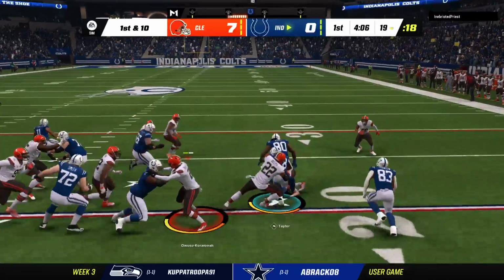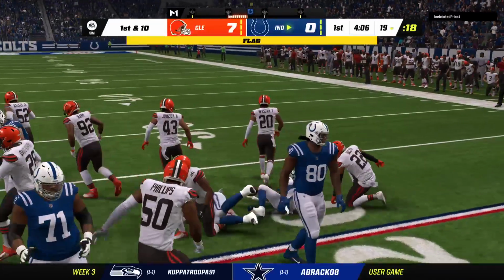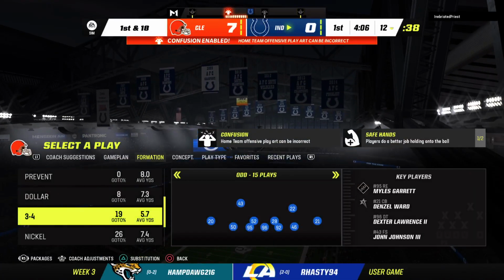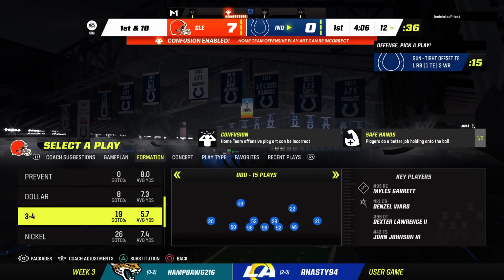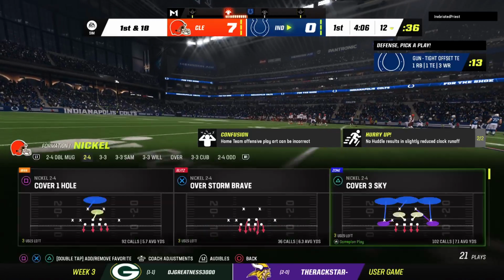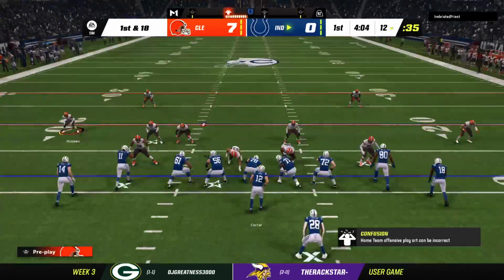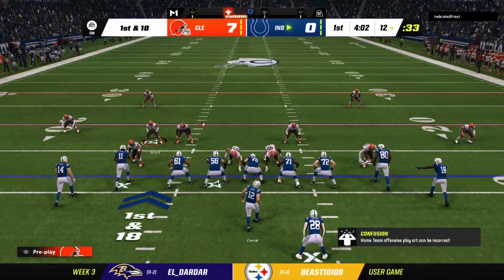A carry by Taylor to start the drive. And he is brought down at the 22 after a gain of 2, and it brings up second down. Counting down toward the midway point in quarter 1.